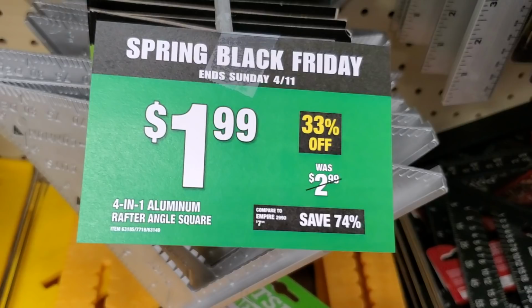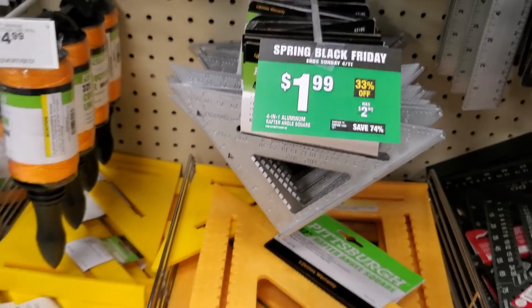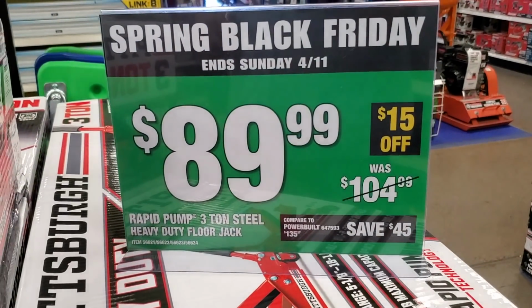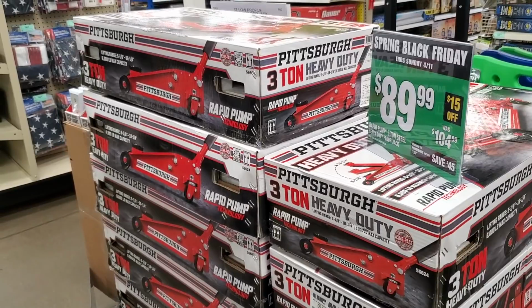You got the 4-in-1 aluminum rafter angle square, $1.99. So if you need one for $2, there you go. Pretty cheap. And then they got this, guys. The rapid pump 3-ton steel heavy duty floor jack, $89.99. Definitely check it out. All these jacks from Harbor Freight, they're solid as a rock.